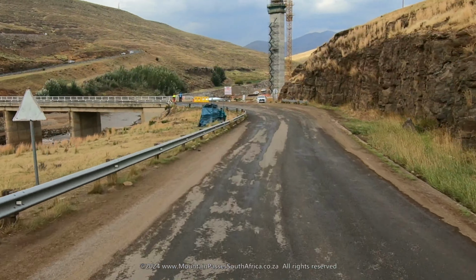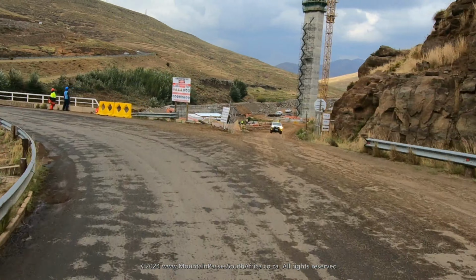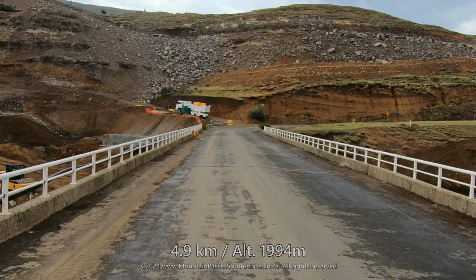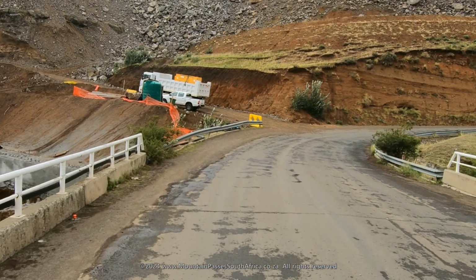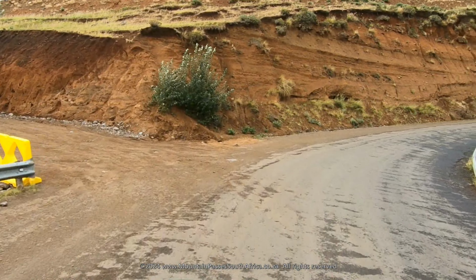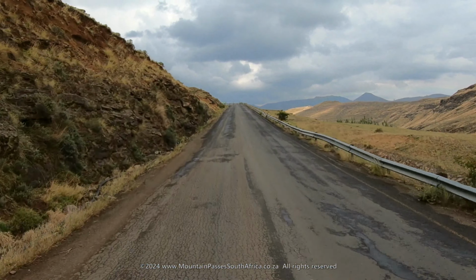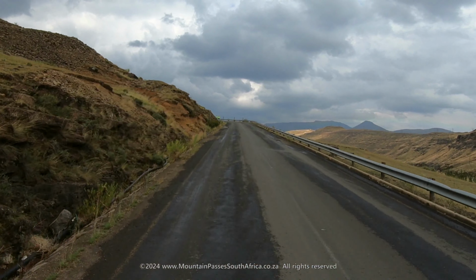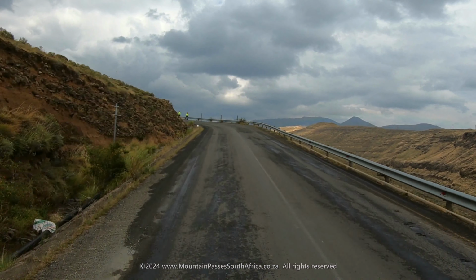In camera now is one of the pylons for the new bridge. All of this section below the height of the pylon will be underwater when the Palihali Dam fills up. From this point, the road will climb continuously, peaking out at an altitude of 2,385 meters, in the process gaining 391 meters in altitude.